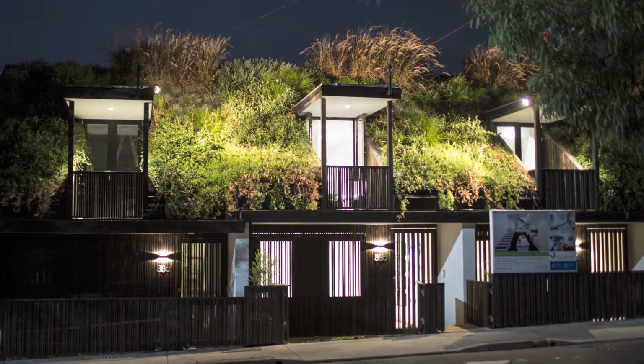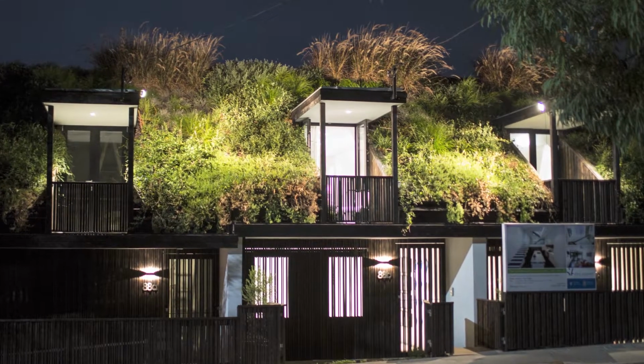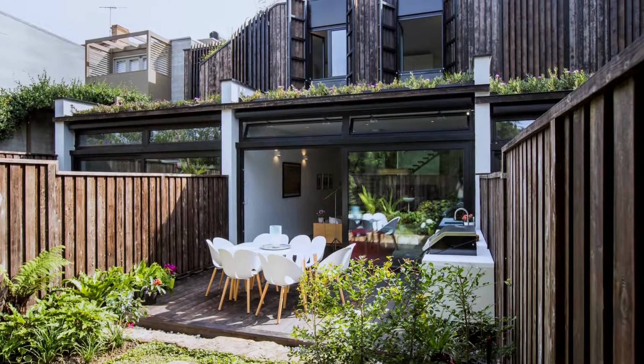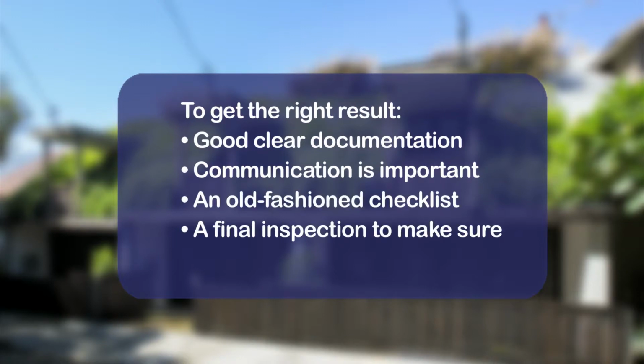So the problem is that the guys on site are thinking about the job they have to get in and get out and do quickly, but if you haven't got someone also thinking about what this house is going to be to live in for 50 years, then you've got a real problem. To get the right result, good clear documentation is important, communication is important, and an old-fashioned checklist is a really powerful tool. And have someone else come through and do a final inspection just to make sure nothing is missed. That makes all the difference.